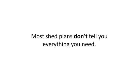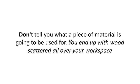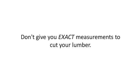Most shed plans don't tell you everything you need. Don't tell you what a piece of material is going to be used for. You'll end up with wood scattered all over your workspace. Don't give you exact measurements to cut your lumber.